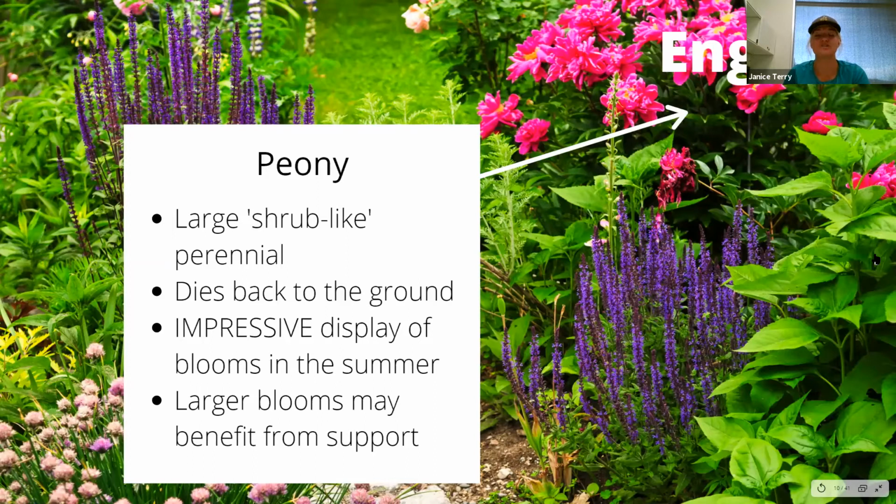And a lot of the blooms are so big that they really benefit from having some kind of support. Like you'll see where people will get a round support that has wires going both ways, and you put it over your peony plant, just maybe 18 inches up, and then the stalks grow through the support, and then as they start to lean over, the support helps them stay up instead of falling all the way to the ground.